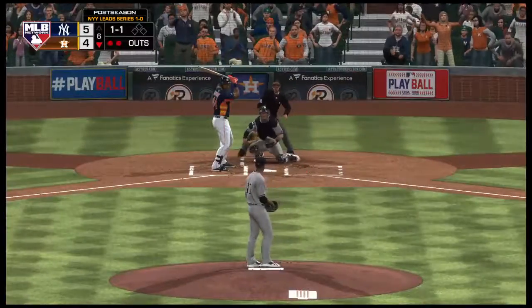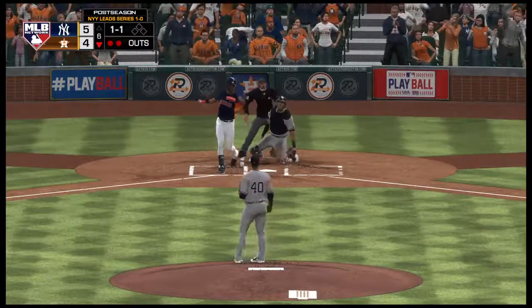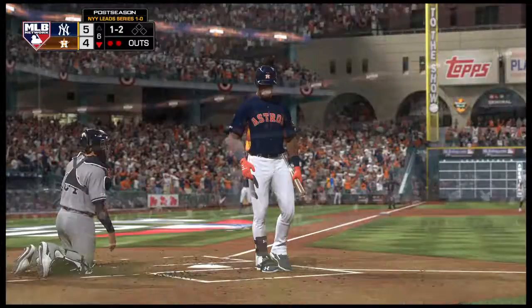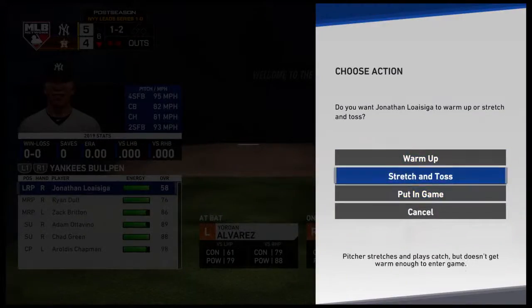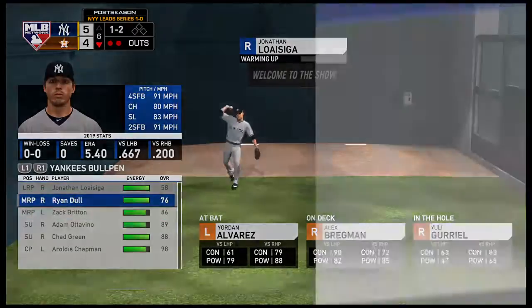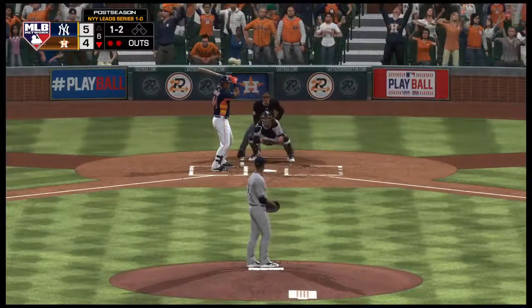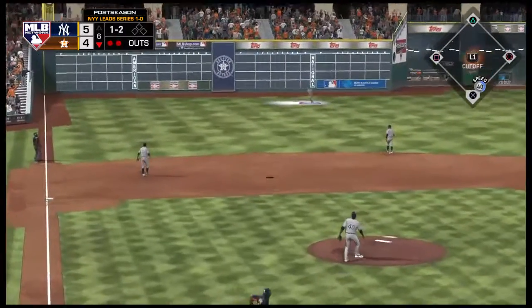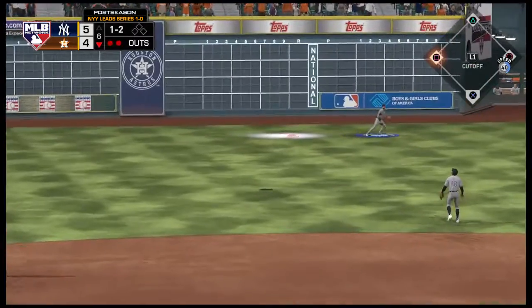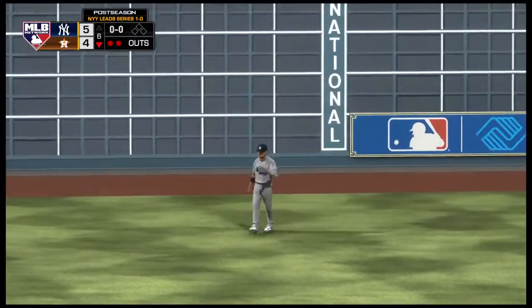Now the Astros designated hitter, number 44. He comes in 0 for 2 thus far. Four runs, 5 hits. No errors in the ballgame for the Astros to this point. Skied in the air to straightaway left. Reese has a beat on it. And that retires the side.